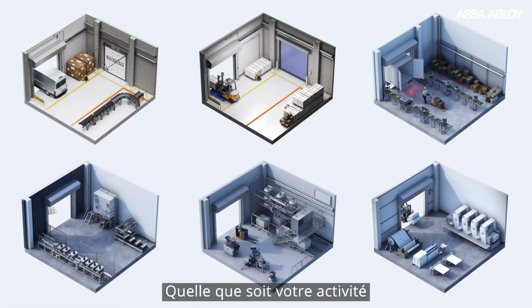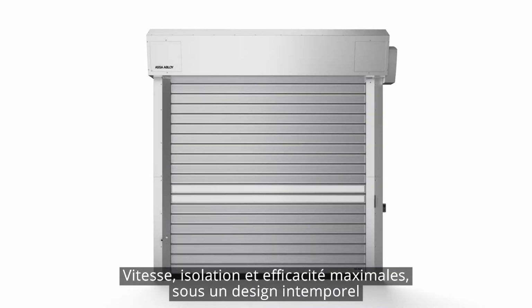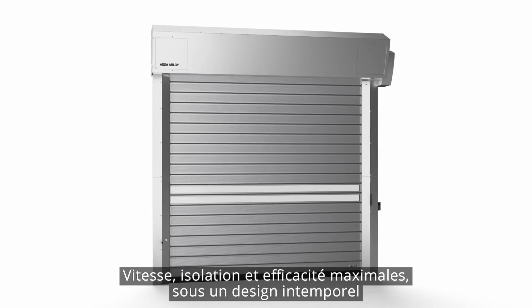Whatever business you're in, the new ASSA ABLOY RR5000. Maximum speed, insulation, and efficiency in one stylish door design.